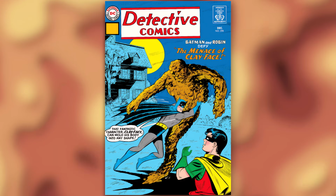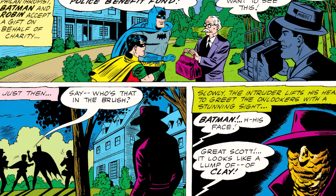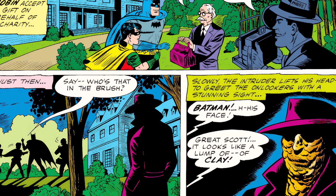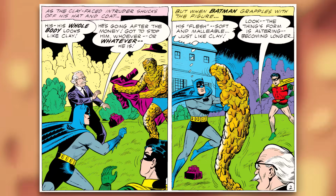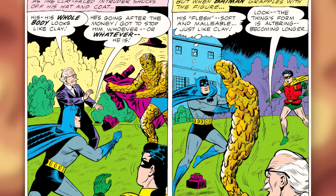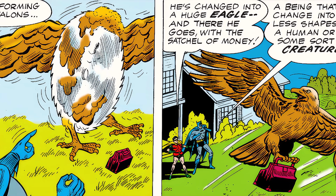Now, my favorite Clayface is Matt Hagen, who debuted in Detective Comics 298. In the issue, Batman and Robin are accepting $100,000 from a philanthropist as a donation to the police benefit fund. It's being covered by the press as some creepy figure looks from the shadows. The figure then jumps out, showing it's a monstrous being made of clay, and then fights Batman and Robin, transforming into a snake and then eagle flying off with the money.